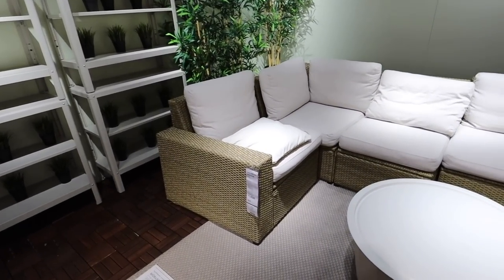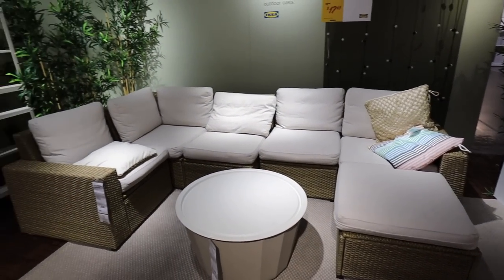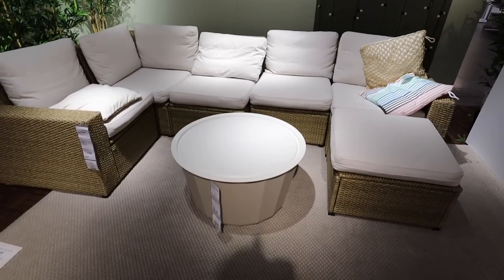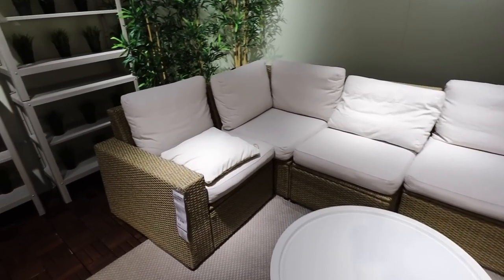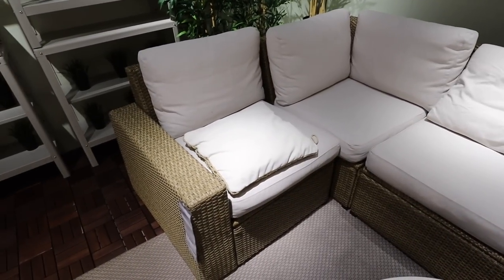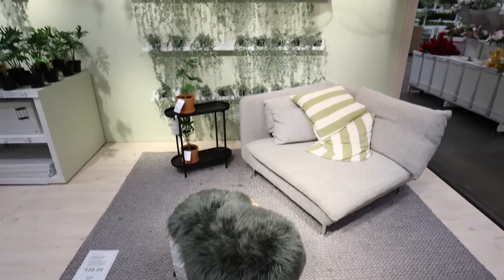This is $1,600 for this outdoor sectional. It's huge. Some people have messed it up a little bit, but it's really, really nice. You get all of the pieces, and then the table is $80 and it's a storage table, so it opens up. Again, sorry for the really horrible overhead lighting, but this is really nice. I love how it is fully woven and I really love the color of the cushions. Again, really love this setup.